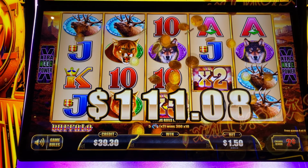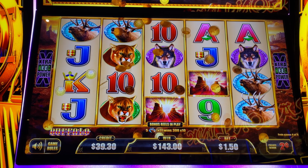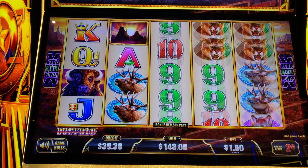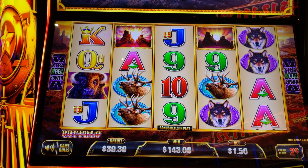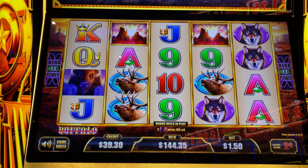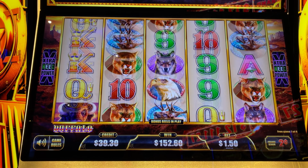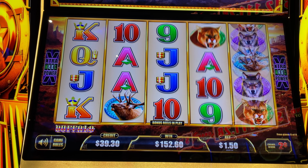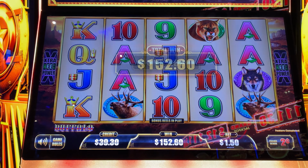$6 times 10 for the elf. $143. More coins. Right, there's jacks. And the buffalo will play with multipliers as well. So in the free games, it's either going to be 2 or 5 times your multiplier. One more spin. It's officially 100 times bonus. Awesome. Love it. Making that money, honey.